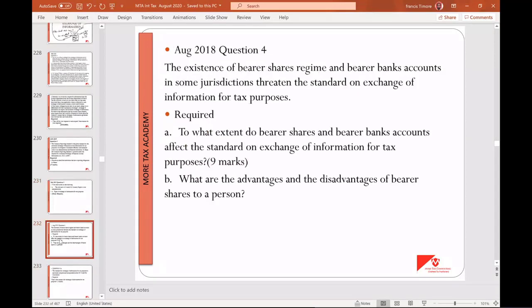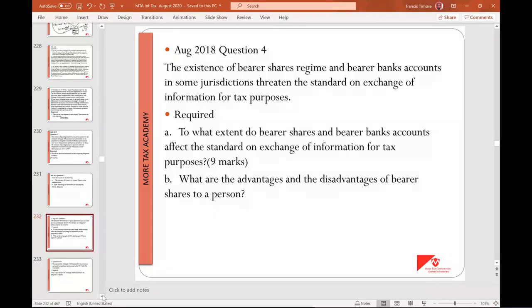August 2018. So you see, it is consecutive. Question four. It says, the extent of bearer shares regime and bearer bank accounts in some jurisdictions threaten the standard on exchange of information for tax purposes required. To what extent do bearer shares and bearer bank accounts affect the standard on exchange of information for tax purposes? 9 marks. What are the advantages and disadvantages of bearer shares to a person? So when we get there, we'll read all of this. Okay. That was August 2018.